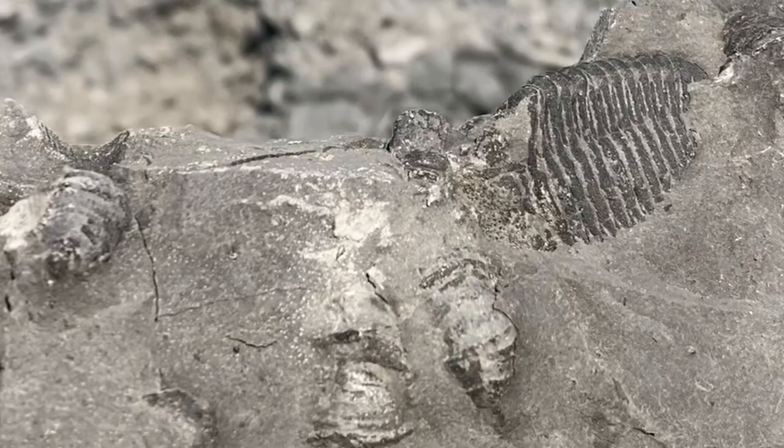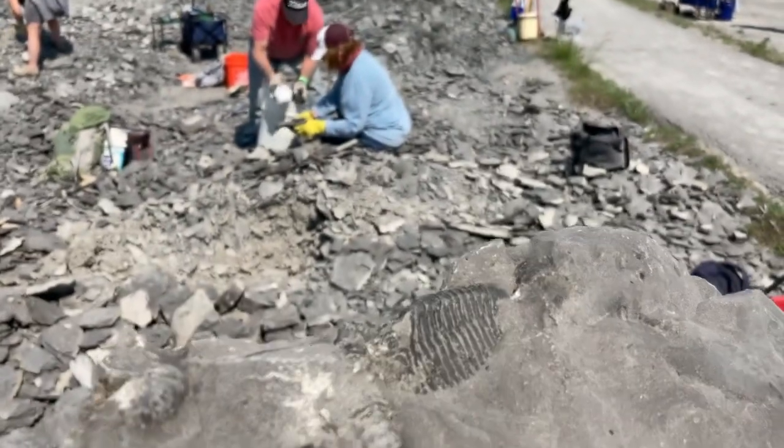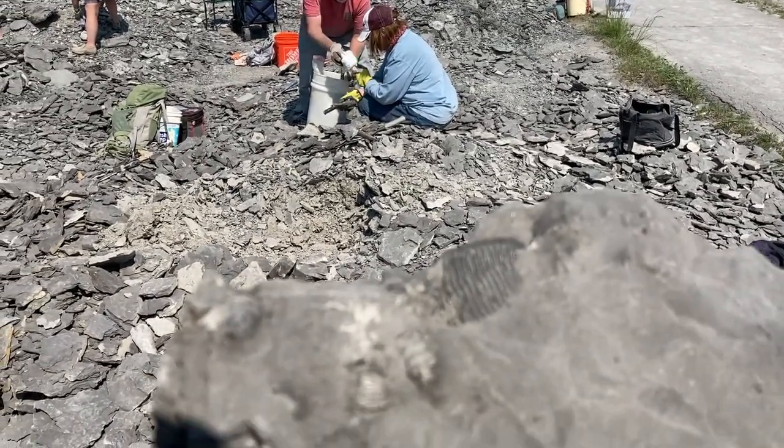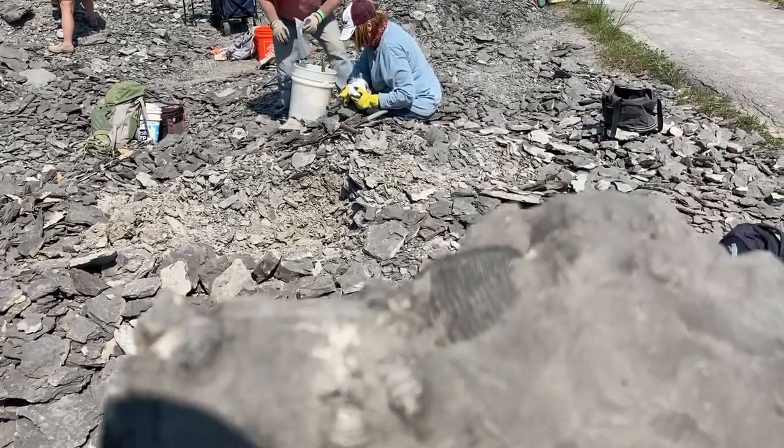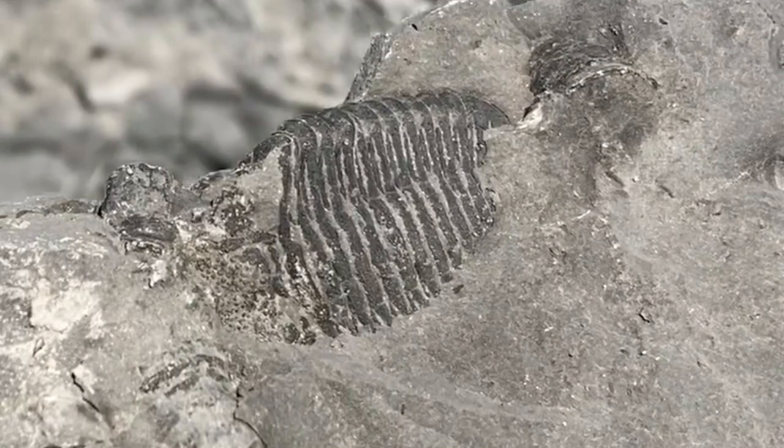So Ray has found a really nice articulated trilobite. Good job, Ray. Lucky, lucky Ray. He's hanging out with the horn corals. Another little one in the same rock. Here you go, okay. So here's your trilobite. That piece in the back behind it is ready to go, so be careful of that.